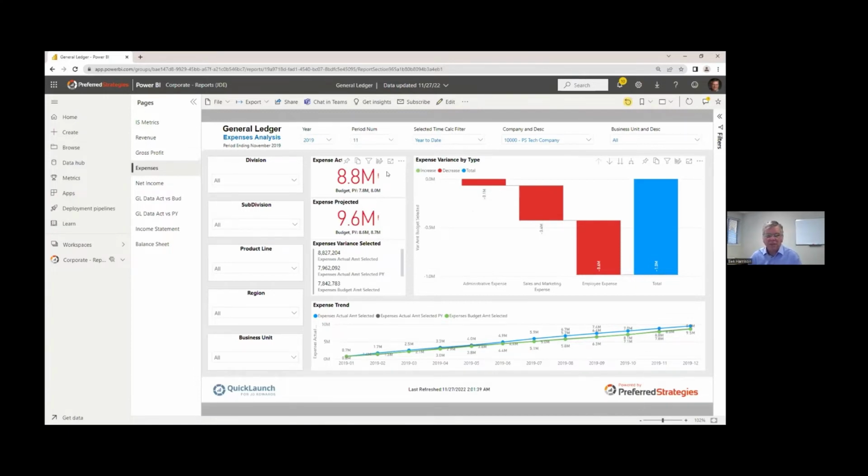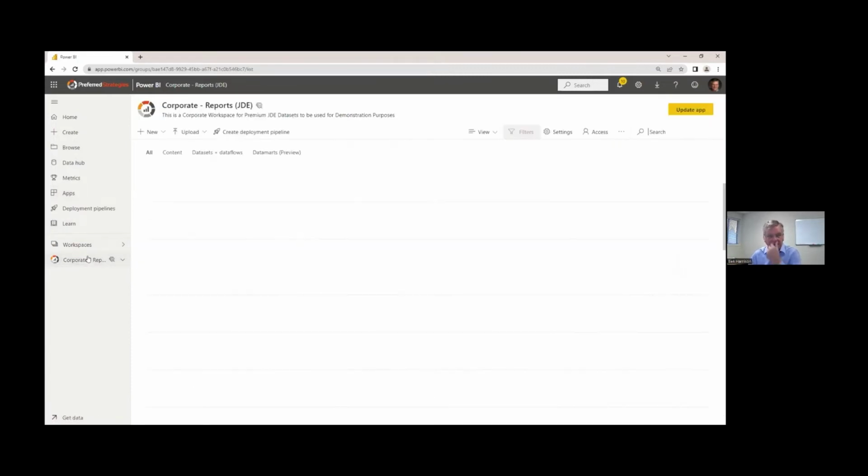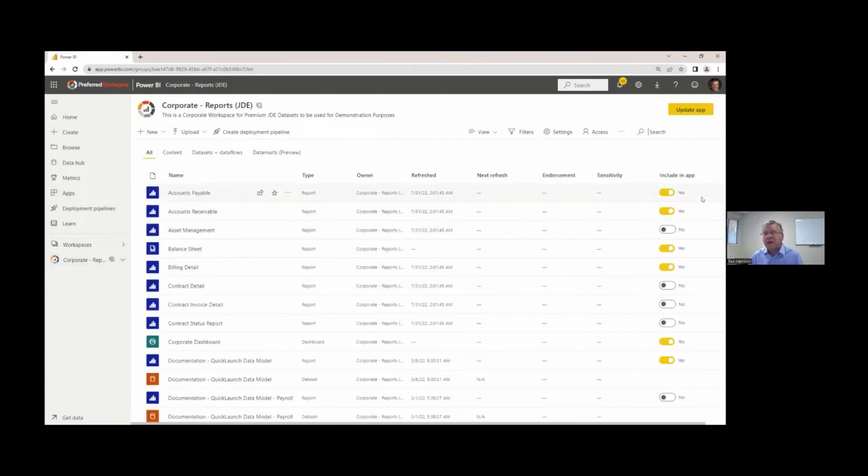I want to jump from this workspace view in Power BI to the app. So again, Power BI done right means that you're going to create an area where I create reports. Maybe Frank and I are collaborating on this report. And when we're ready and done with this report, we're going to eventually want to put it in a place where people can see it and use it.